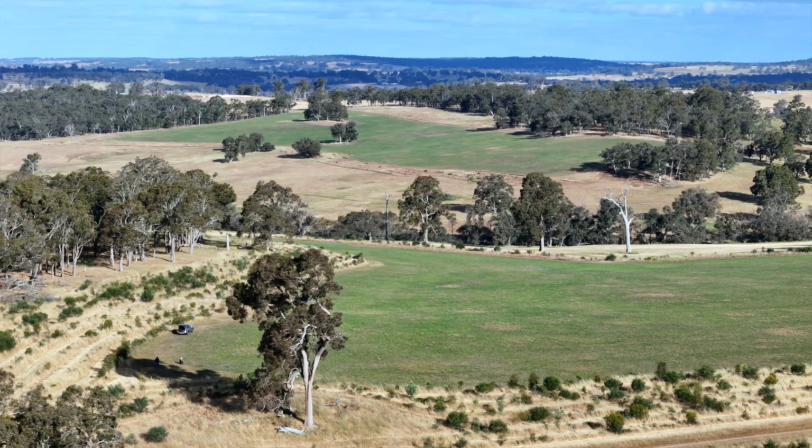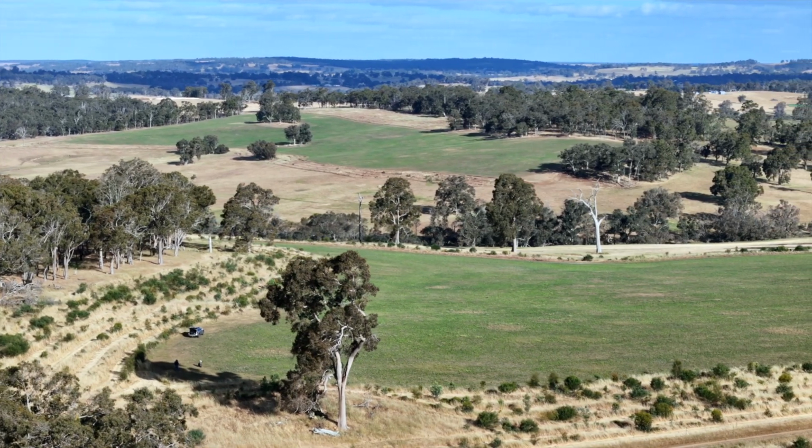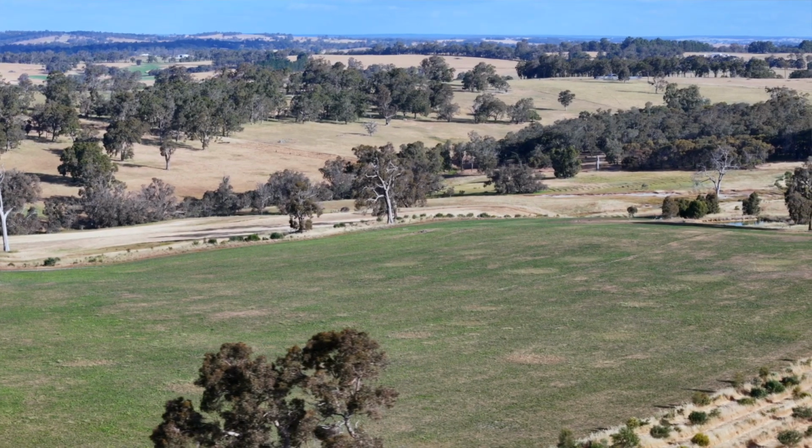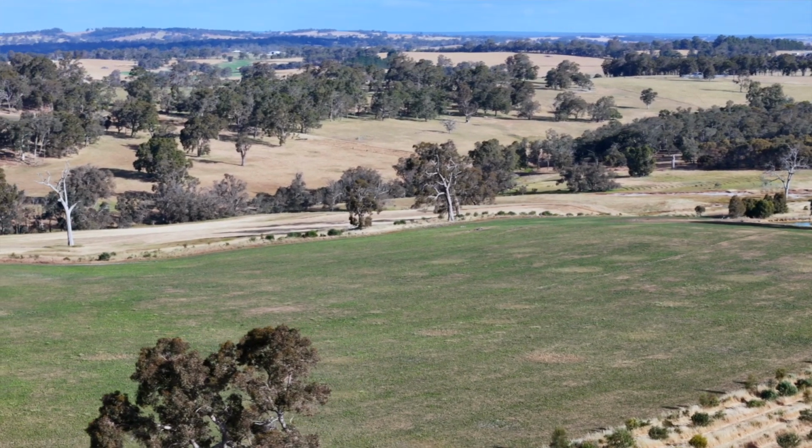I think the other one that's been really big for me, particularly over the last 12 to 18 months with the really dry, tough conditions that we've had, is just the aesthetic change in the landscape. That hot summer that we came through, these trees continued to grow, and it just feels a lot better being here. There's something actively alive in the landscape rather than it just being dead.